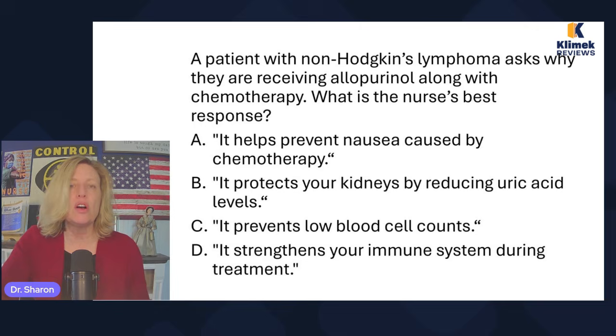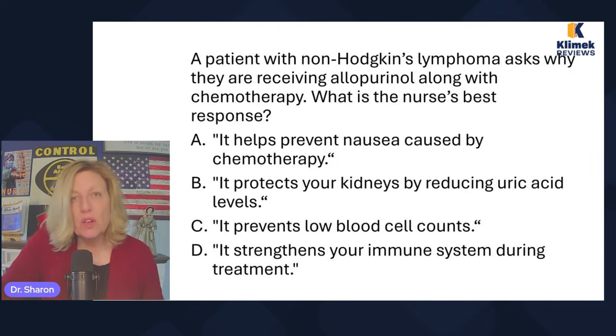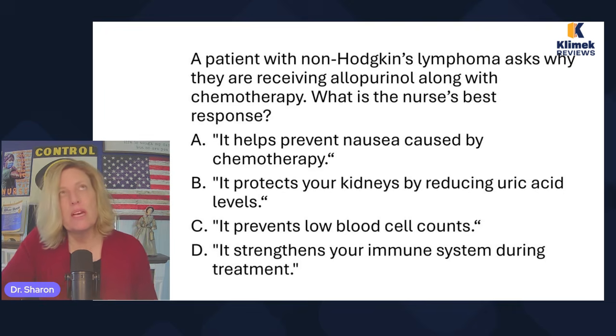So allopurinol is a drug that's used to treat gout. Okay, it's a drug that's used to treat gout. It prevents the uric acid from settling in the joints. Gout is a type of arthritis, and it results from uric acid, which can be produced from different types of food that you can eat, settling in the joints.